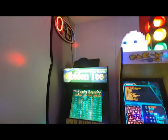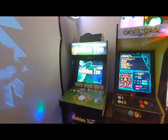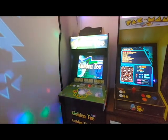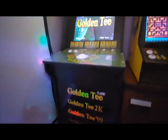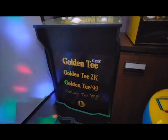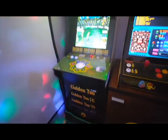Golden Tee. If you ever, as a kid, went to game arcades or even bars with the family to go play pool and pinball, that's where you could go and you could play Golden Tee. And I'm not into sports at all, but with that said, I love this game.